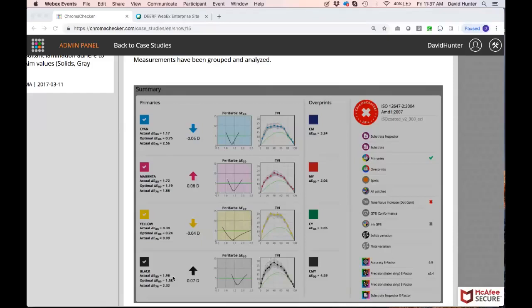so that there's no question about what should I be hitting, what do I need to aim for. And when you take a look at the dot gain, I want to just get on a soapbox for a second and say that the dot gain is where all the variation happens. This is one press run over the course of 1,000 sheets, and look at the amount of variation in the black dot gain.